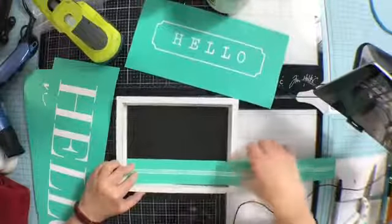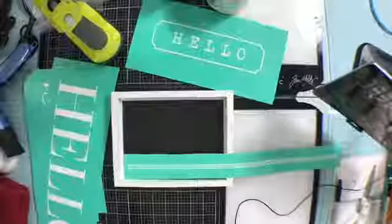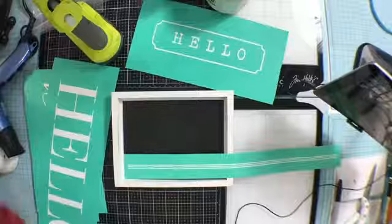I'm not going to cut the stripe because I'm going to want it for other projects. So let me grab my fuzzing towel.